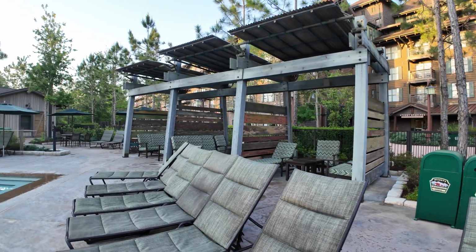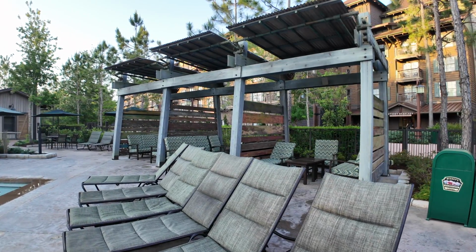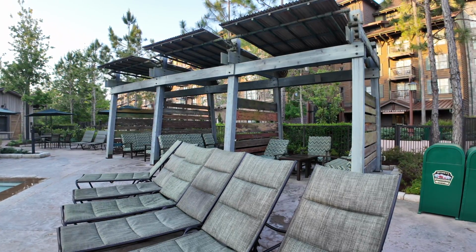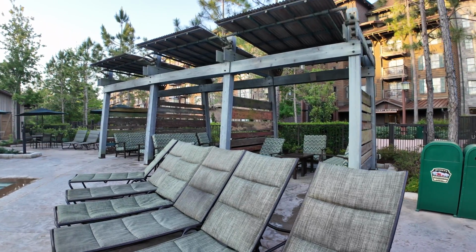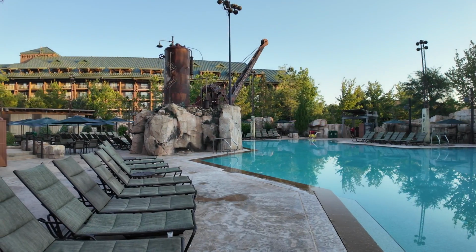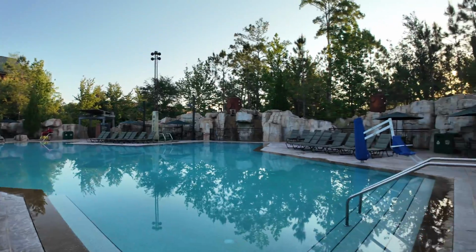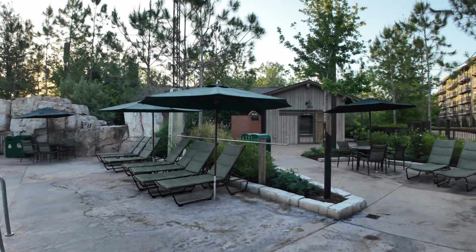This pool here does have a number of cabanas, as you can see here, nice little shaded areas you can sit under. They're not out in the hot sun. There are also quite a few chairs with umbrellas around as well. Again, really neat pool here. Great theming that they've done, kind of like an old abandoned mine or quarry.